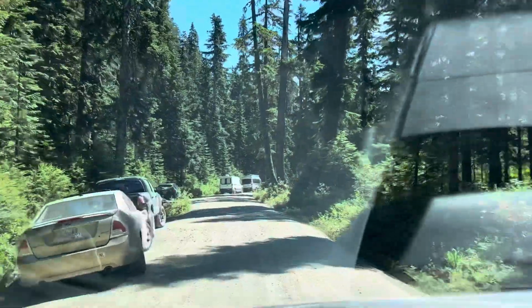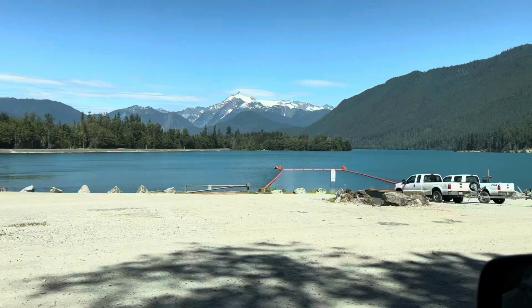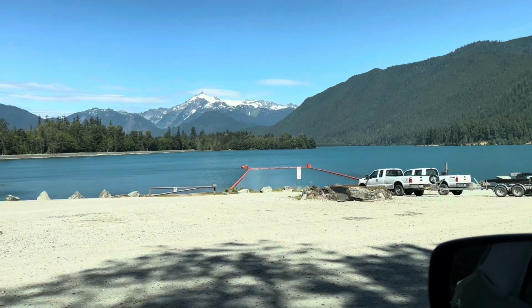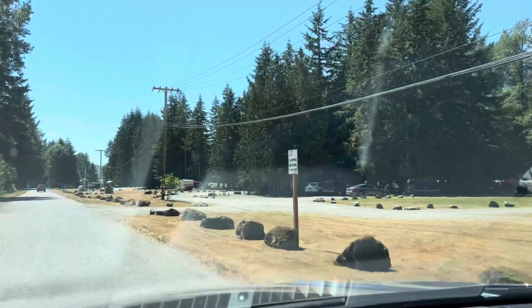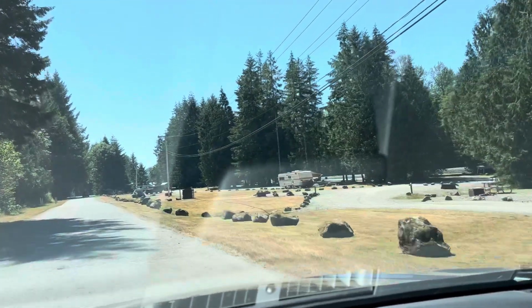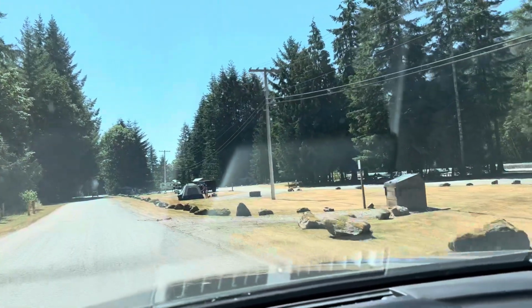All right, so let's head back towards civilization and I can show you what an actual National Forest campground looks like. I'm down here at Baker Lake and there is some really good camping around here. So let me show you what the National Forest campgrounds look like. Okay, so this is a typical Forest Service campground. This particular one has a little bit less privacy than most, but most of these have really good privacy between all the campsites. This one just happens to be really convenient to film, so that's why I'm filming it.